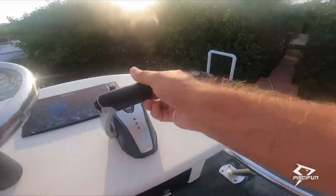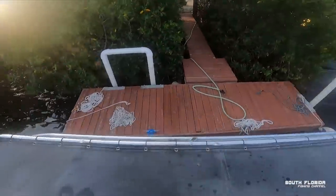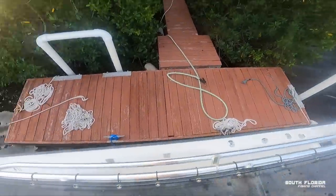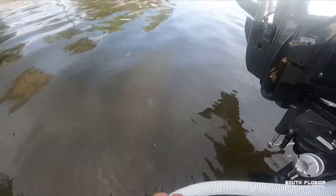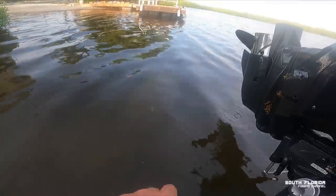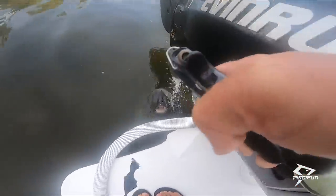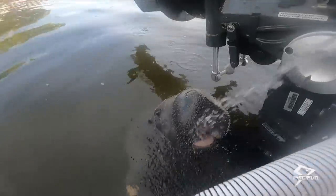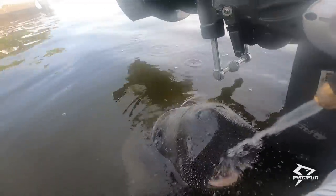I always say, you know, one of the things that I'm really good at is parallel parking a boat. Look at that. Boom. Look who showed up to the party. Hey, buddy. What a voluptuous little creature. Oh, big boy is getting some drink. Look at that face. How you doing, buddy? You been having a good day?